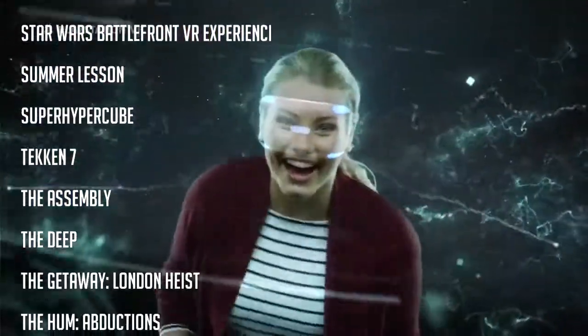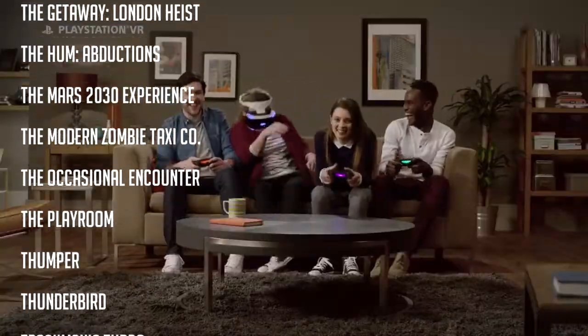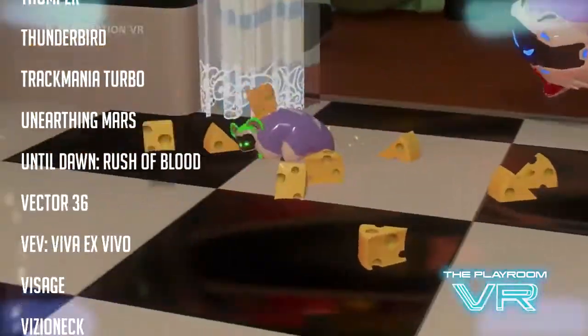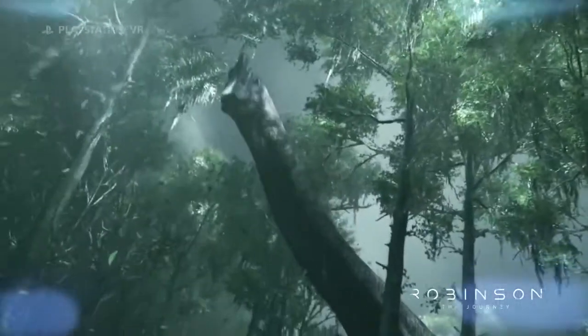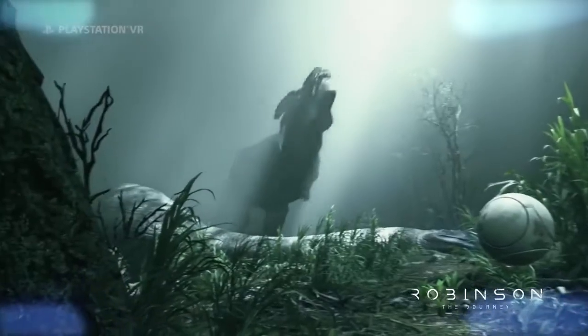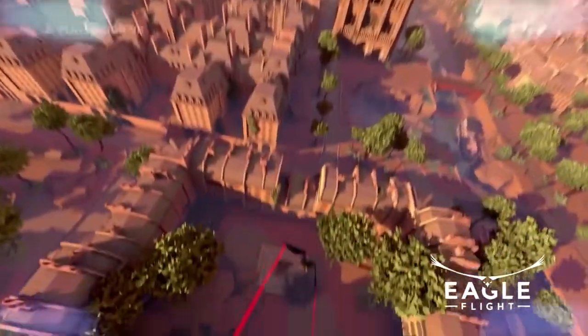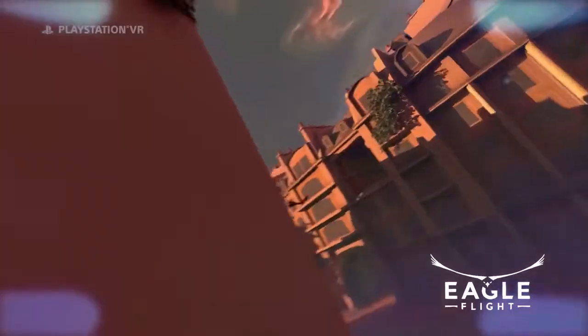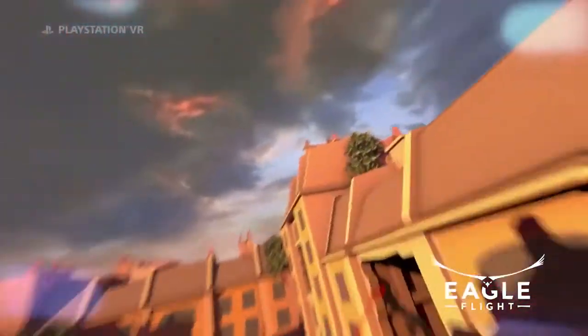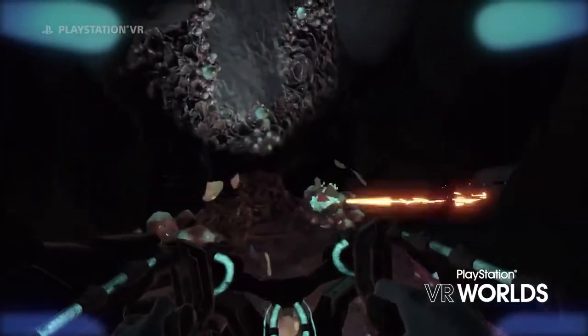So here you can see on your left hand side of the screen a massive list of all the games that are going to be compatible with PSVR, not exclusively PSVR but compatible with PSVR. So that's quite good. There's quite a lot of games on there, which makes it really worthwhile. Eagle Flight is a great game. I saw it played at one of the press conferences. I think it was the Ubisoft press conference, but it looked really cool, and I definitely want to try that out.